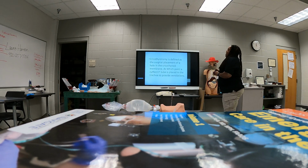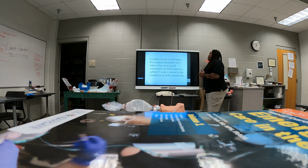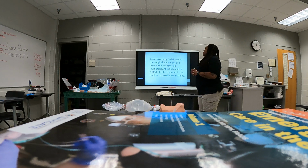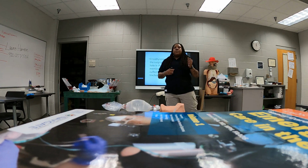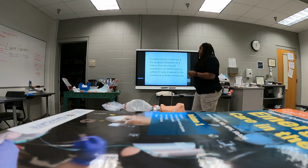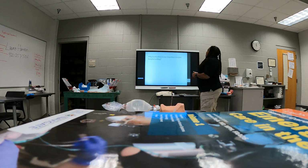We have what the definition of cricothyrotomy is. It's defined as the surgical placement of a hole in the cricothyroid membrane, at which point an ET tube that is cuffed is placed into the trachea to provide ventilations. Normally a patient would be intubated, receiving oxygen through the BVM through their mouth. However, this would be placed in their trachea. Is everybody still with me?